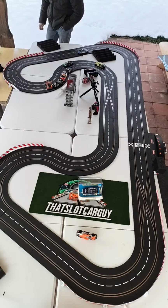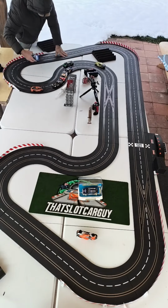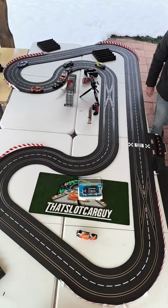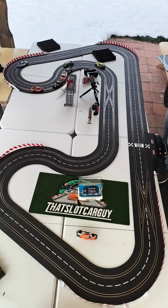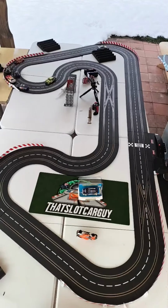Every car is still in play. We're just going to sort out this parking lot. I'm going to bring back the car number 5 because he got a bit of a head start after that pile-up. We are officially racing, guys. If you do come off, you will be removed. Good luck. Yellow flag. Restart. We are off and racing.